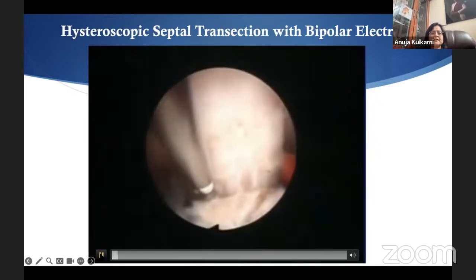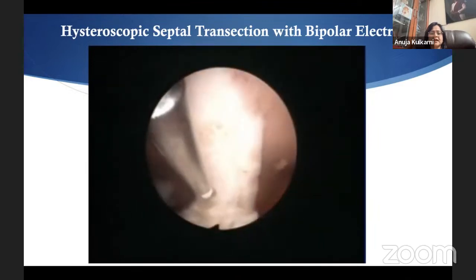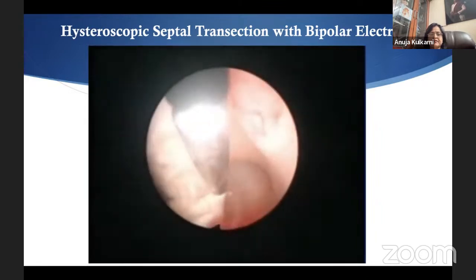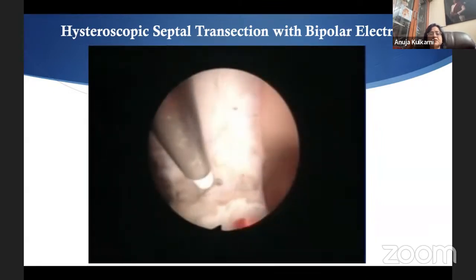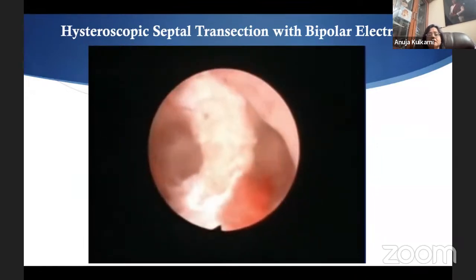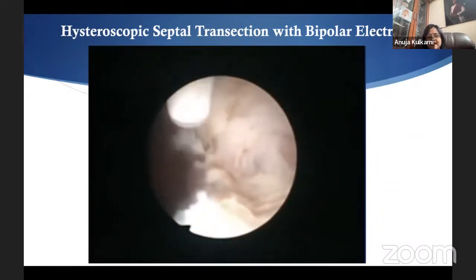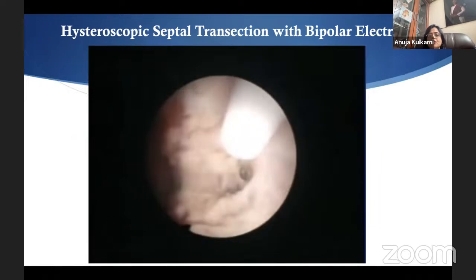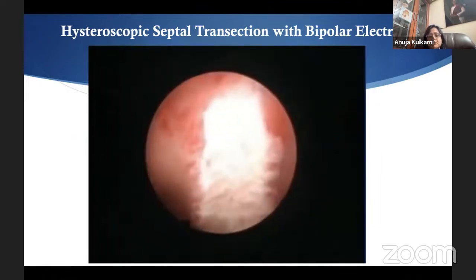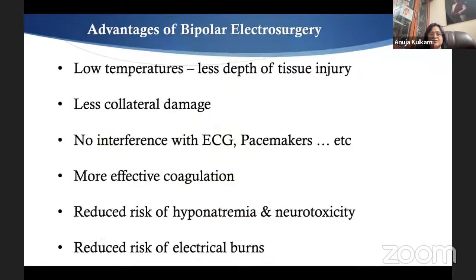Here we can see a uterine septum being cut with the help of a bipolar twizzle electrode. The depth of tissue injury with the use of a bipolar electrode is much less as compared to monopolar electrosurgery, and the distending medium used is normal saline, and that is why the risk of perforation as well as fluid overload, or rather hyponatremia, is very less with the use of bipolar electrosurgery.